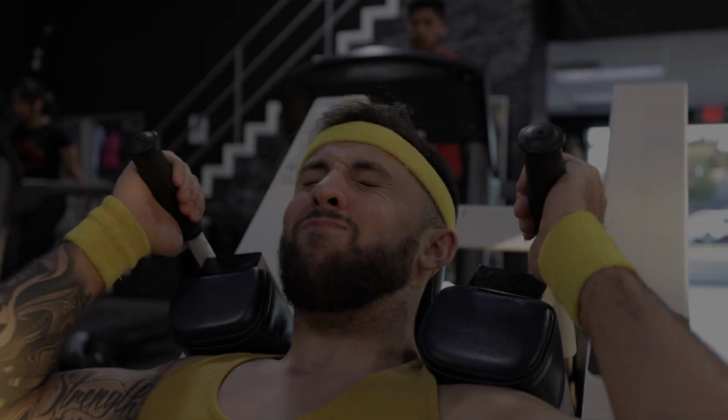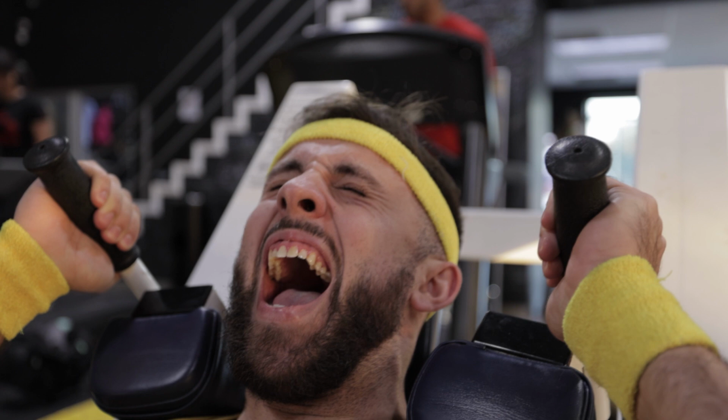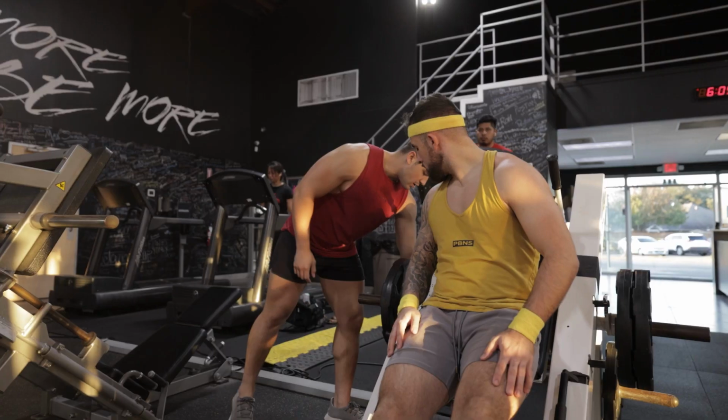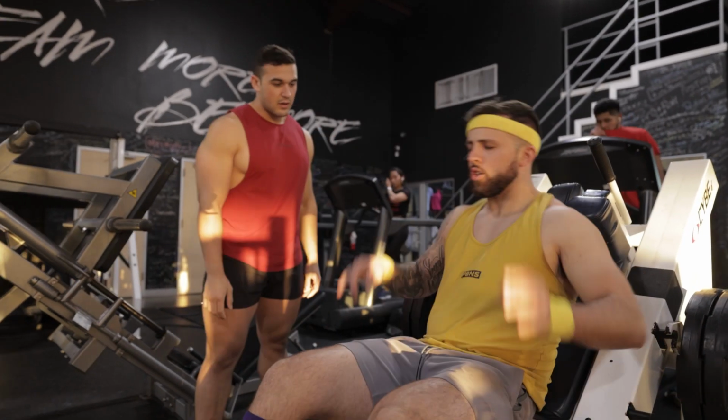Number 4, your training intensity isn't high enough. The intensity in resistance training literature generally refers to two things. One relates to how heavy the weight is, typically expressed in percentage of 1 rep max, and the other is the intensity of effort. The definition we want to focus on here is the intensity of effort. In other words, how hard you train.